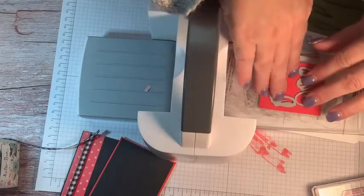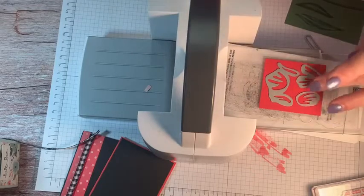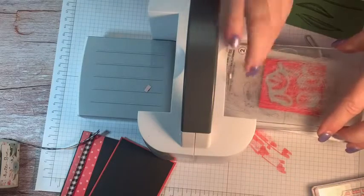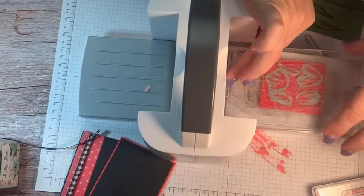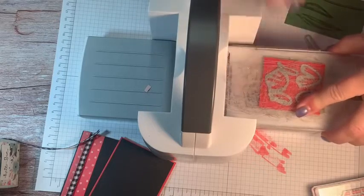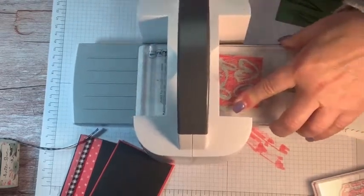So these are going to go on just like that. See what a perfect fit. She doesn't waste any of my paper. She's such a sweetie pie that way, right? And then I am going to give these just a little bit of a stagger and put them through.